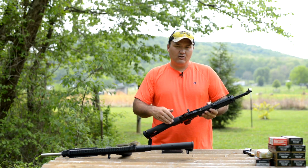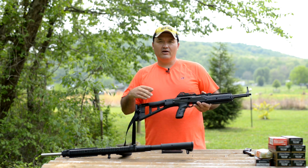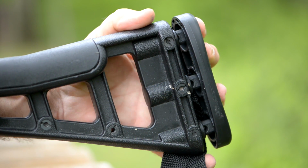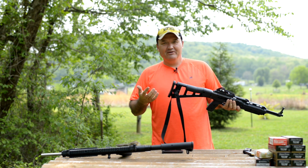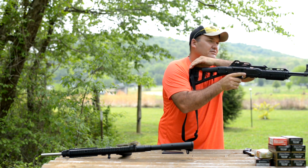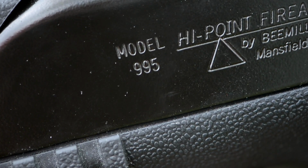It does have Weaver style rails underneath the barrel and on top under the handguard. These are not 1913 Picatinny rails. I've heard a lot of reviewers refer to them as Picatinny rails. They don't meet those standards. They are Weaver rails. It has a spring-loaded butt plate back here. It's a 9mm. You wouldn't think you'd need any sort of special recoil pad, but when I shoot this rifle, I can feel that spring moving. I can feel that butt plate moving, so it is performing a function here. I don't know how much it actually helps, but it's something they decided the gun needed, I guess.